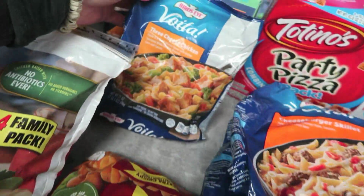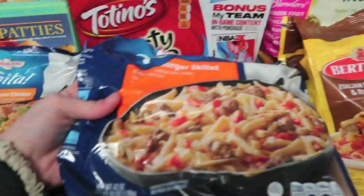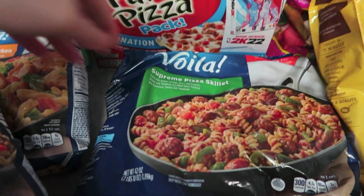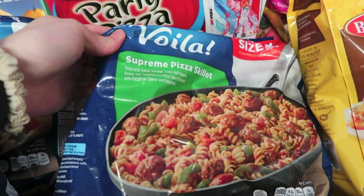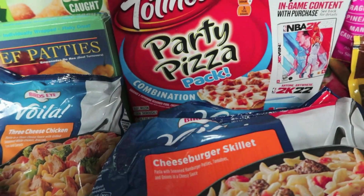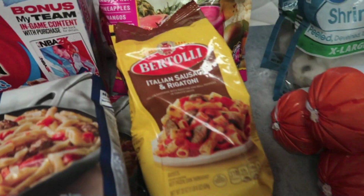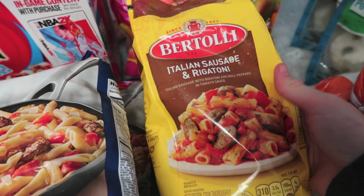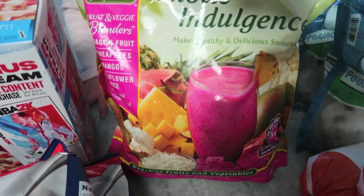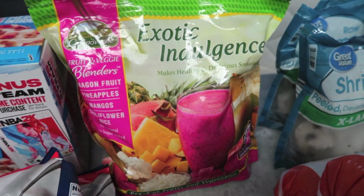And I got a bunch of these for lunches or for easy dinners when either we don't feel good or we need something quick. So I got a cheeseburger one because I figured we all eat cheeseburgers. And the Supreme Pizza one because it looked really good, to be honest. I got some of these so that the girls can have an easy lunch while we're doing homeschool and stuff like that. I got this one because I used to eat this one and it's so, so good. I can't believe I found the dragon fruit one. I've been looking for dragon fruit forever and I'm super, super excited.